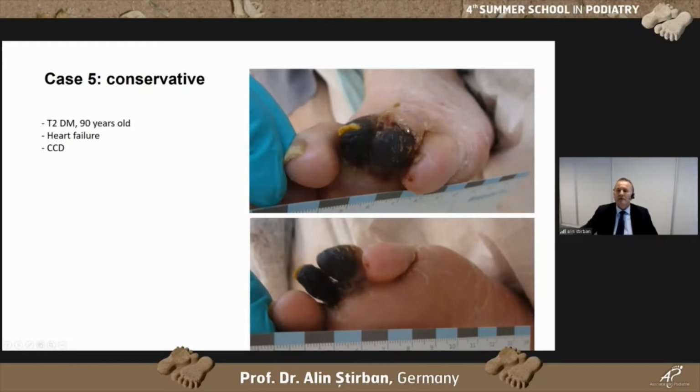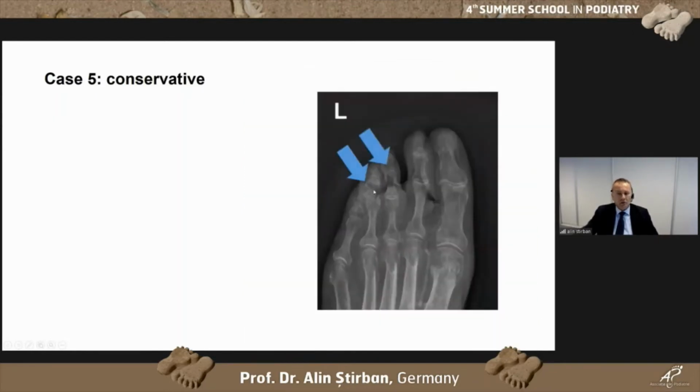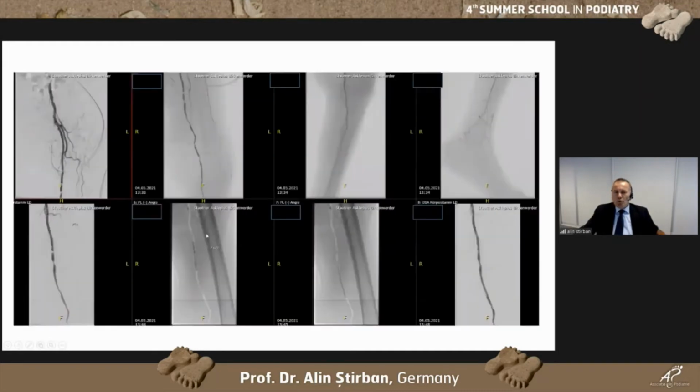And this lady had necrosis of 2 of her toes, which was longer lasting, but progressed quite fast during the last weeks. That's why when she arrived at our clinic, even though we did not have a very pronounced infection, we started an antibiotic therapy. And of course, we wanted to see how the vessels are in order to stop the progression of the ischemia and of the necrosis. And even though you can see in the X-ray that there is some bone destruction, we first did the angiography and then took the decision.